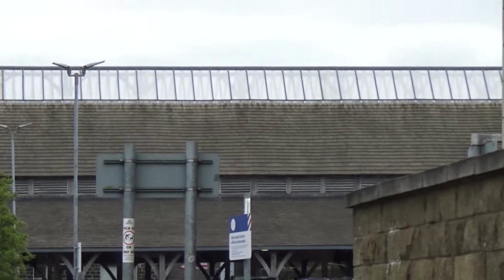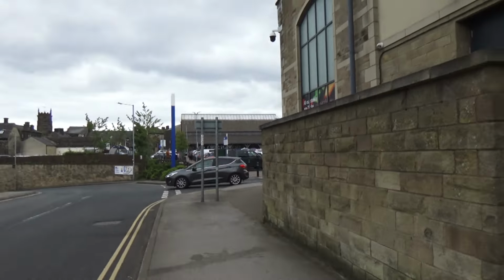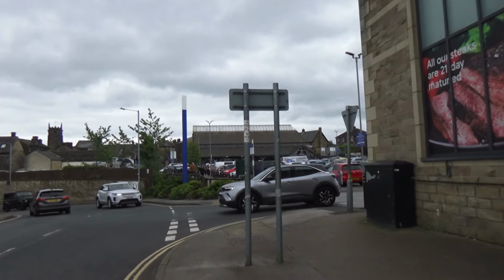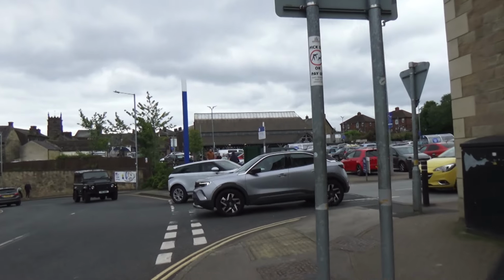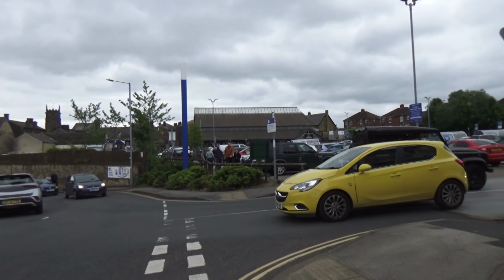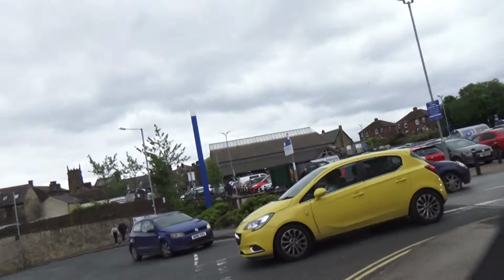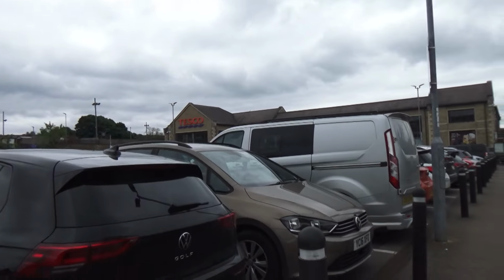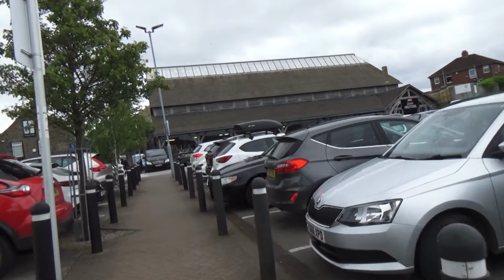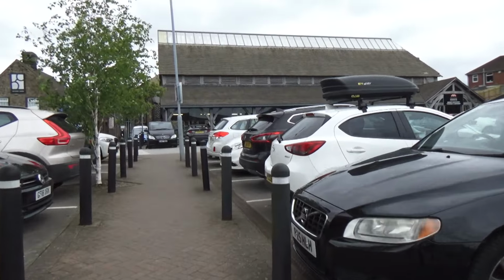Well, I'm coming back for the market area, which you can just see up here. I'll come back round a different angle to get there. So I think it's a recent modern build market, but it's been built on traditional lines up there. So let's get round to that. So I'm round the back end of Tesco, as you can see, and we've got Penistone Market open every Thursday and Saturday, it says on the sign.